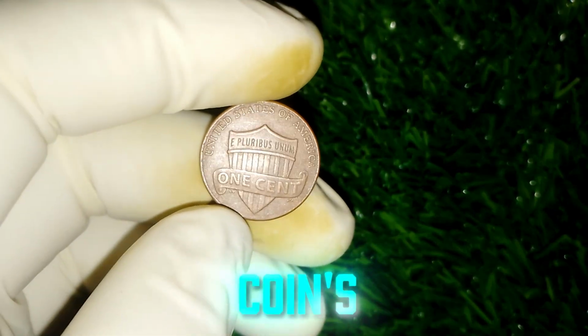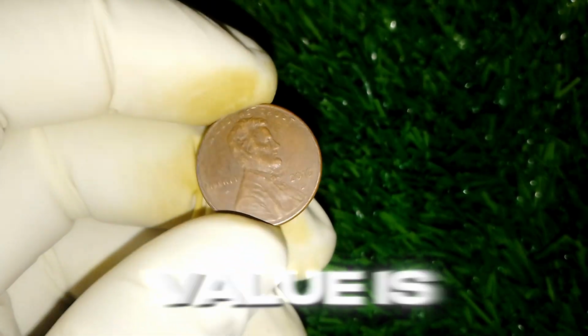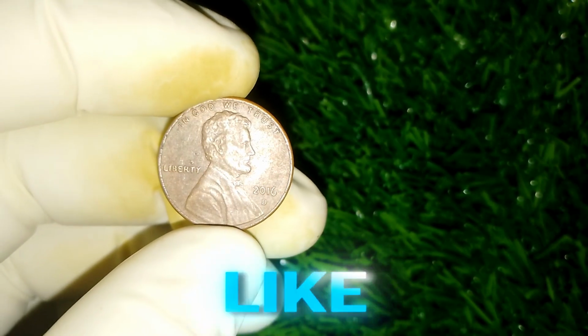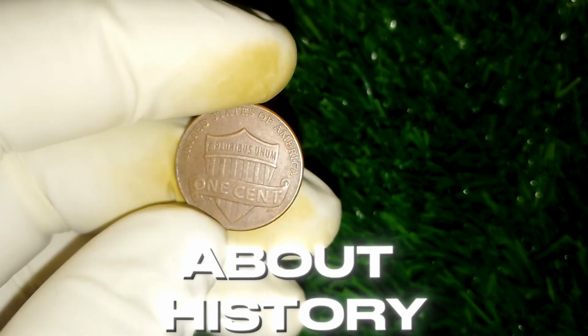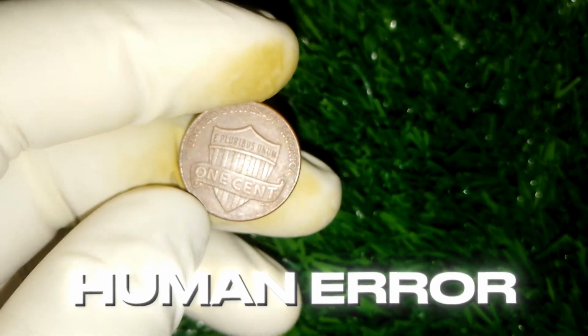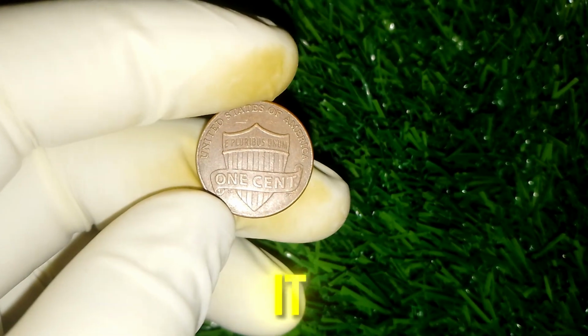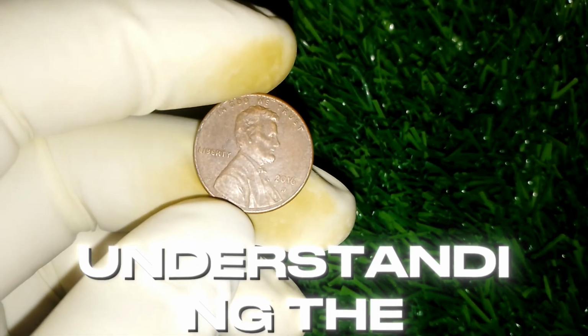a mind-blowing number when you consider the coin's face value is just 1 cent, and this is exactly what makes it such an incredible story to share with you, because the journey of a coin like this is not just about money but about history, minting technology, human error, and the passion of collectors who know how to recognize true rarity when they see it. So let's set the stage by understanding the basics.